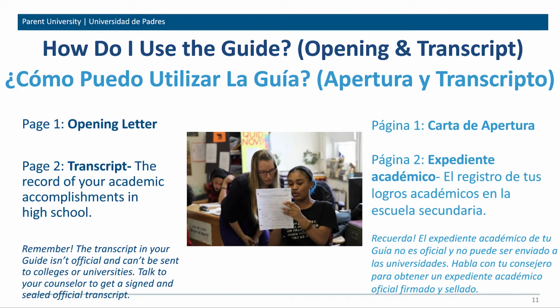On that opening letter, you will also find information about who's your school principal, their email, who is the student's school counselor, which is very important, and their email will be listed there too. So that's what you can find in the opening letter. Page 2 has the student transcript, and Lindsay will talk to us more about page 2 and how to use it.